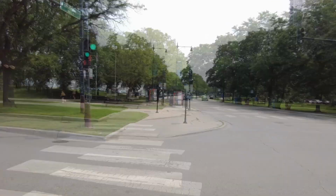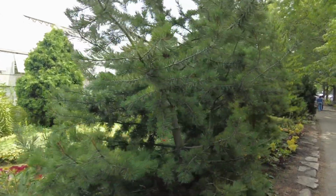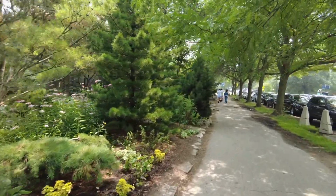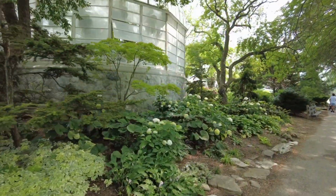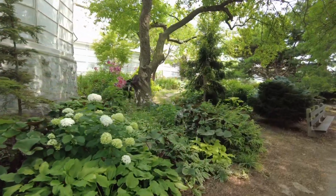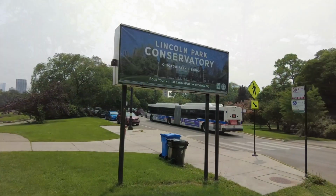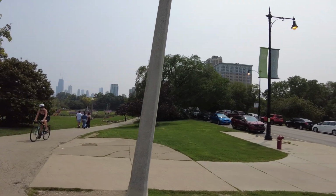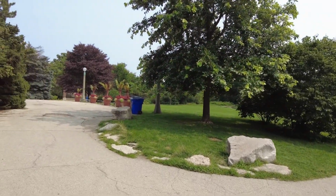Crossing Fullerton Avenue along Stockton, we pass the Lincoln Park Conservatory's conifer garden. The Lincoln Park Conservatory is a metal and glass botanical garden completed in 1895. Admission to the conservatory is free. We go into greater detail and tour the conservatory in our walking tour video of the Lincoln Park Zoo.